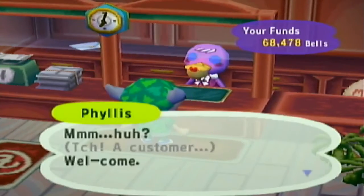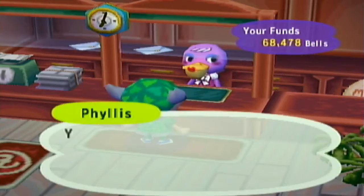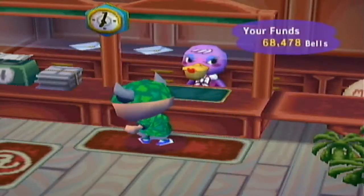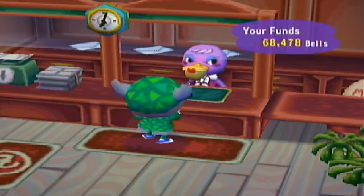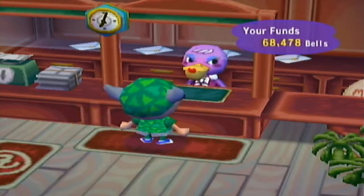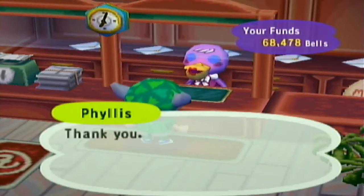Phyllis, I have got to give you 4 letters, which is good because you can only store 4 because you have to maintain ever vigilance against that one letter that can never be delivered, or else the world will destroy itself. Remember this? And I shall deliver this. And finally, this one shall be delivered as well. It has all been delivered now, Phyllis. You go wake up, Pete. See you, Phyllis.